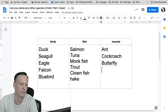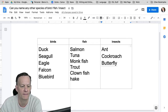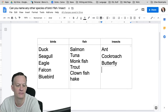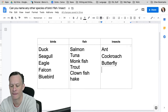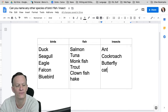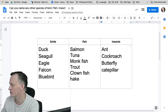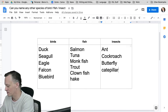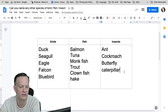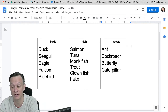That's a good one. What do you call the insect before it turns into a butterfly? I can give you a clue. Before it turns into a butterfly. Cat. I don't know if I spelled that right. I missed the R. Caterpillar. A caterpillar. All right, there's a caterpillar before it becomes a butterfly. Antes. Before it becomes a butterfly, it's a caterpillar.